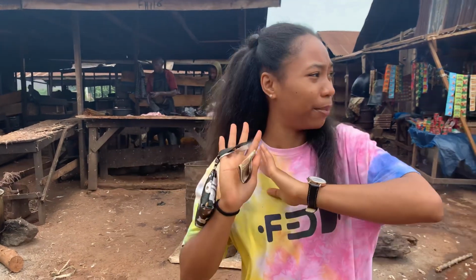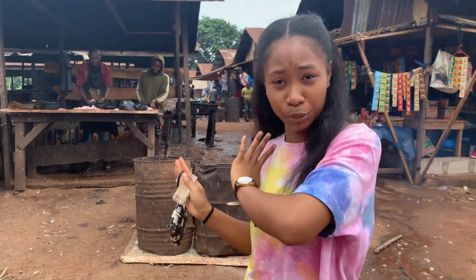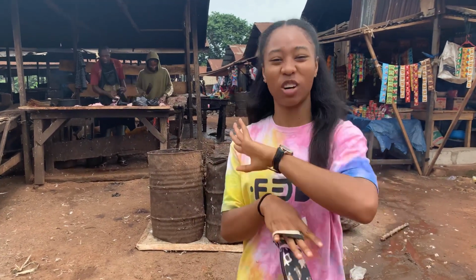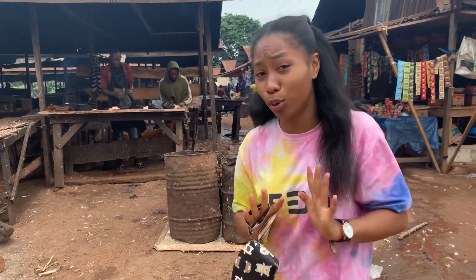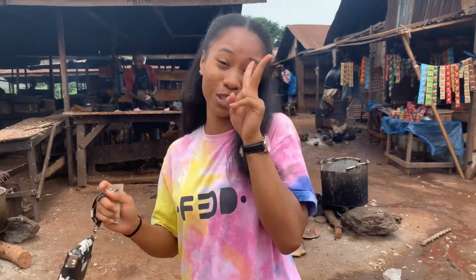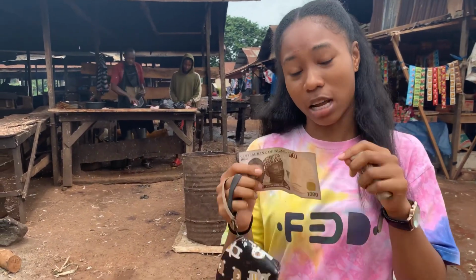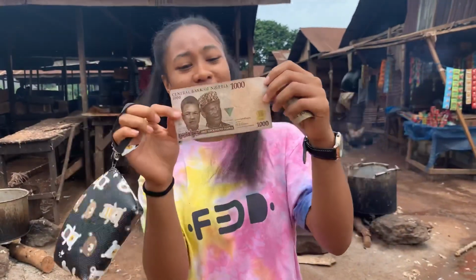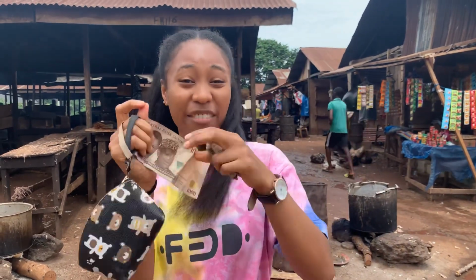So here is the Ipa market. Where we are now is at the slaughtering section, where they are killing the chicken and processing it and cutting, removing all the unwanted parts, like removing the feathers. And if you don't want to do it on your own at home, you can pay them to do it for just 200 naira. So if you have never been to Nigeria before, this is the currency, this is 1000 naira. I don't have 500 naira, it's only one 1000 naira note that I have.